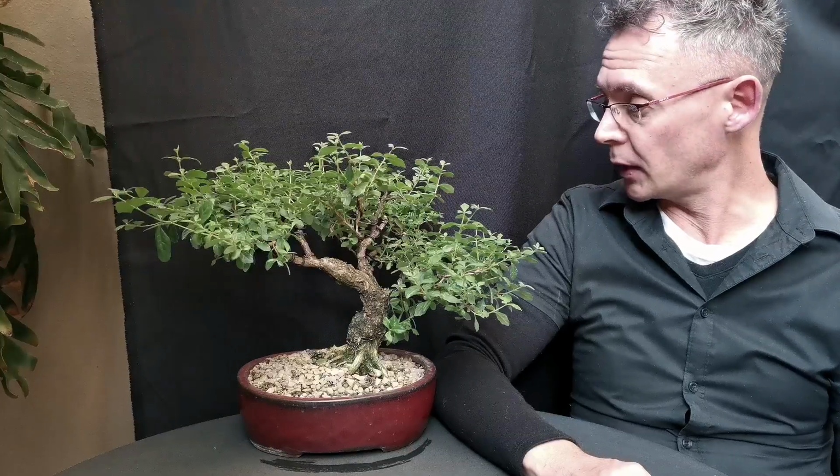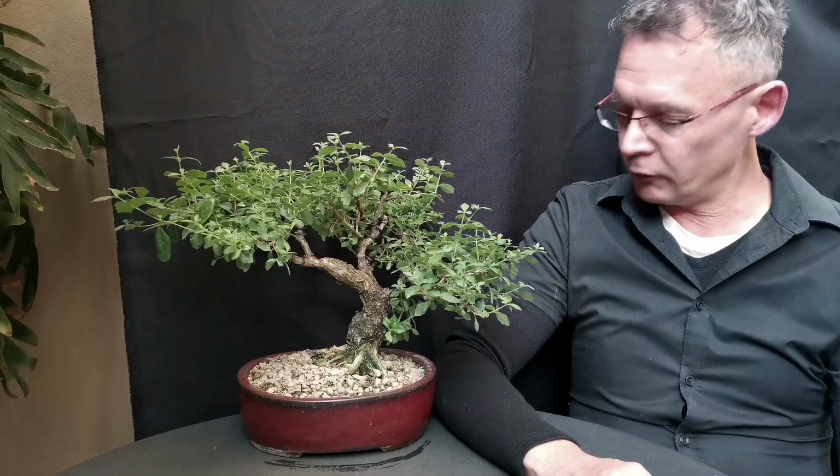The pros with the Nuxia congesta is that they're incredibly fast growing. Today's date is the 25th of June, and my one is actually still actively growing, which is kind of beginning to midwinter. It is their growth type. The botanical name congesta really describes the type of growth that the tree has, which is very lending for refined bonsai. The leaf reduction is significant.